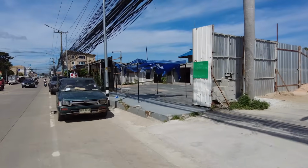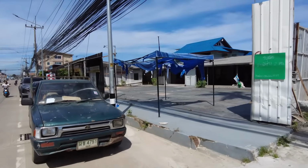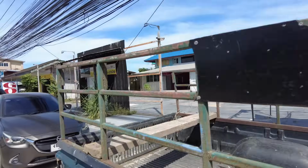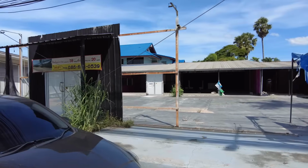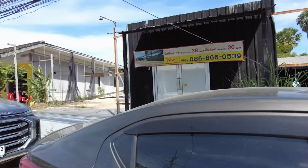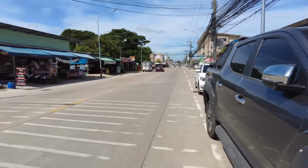And this here, that used to be a gents club. Unfortunately, it never ever got off the ground. And hence why, as you can see now, I mean, it was big, you can see how big it was. Now it's done and dusted. No more.